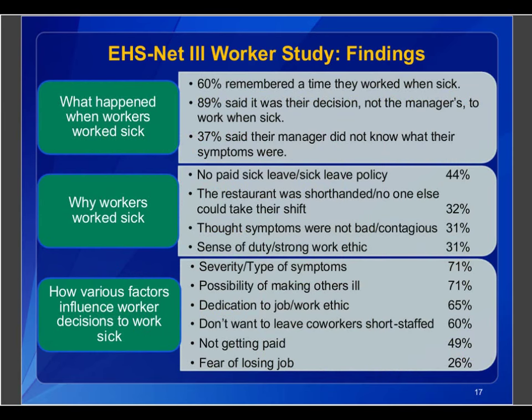And in this study, we also interviewed workers. What we wanted to do when we talked to the workers was just get a good picture of what happens in the restaurant when a worker is sick. So we asked bigger picture general questions to get a sense of what happens. We asked workers if they could remember a time that they had worked while sick, and 60% said that they could.